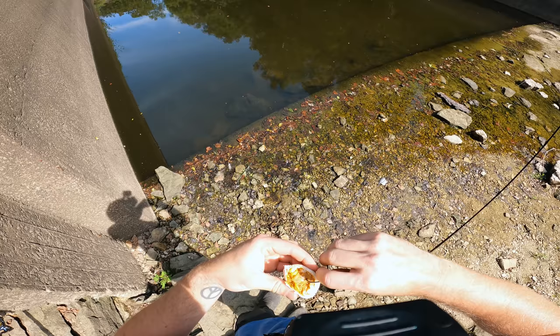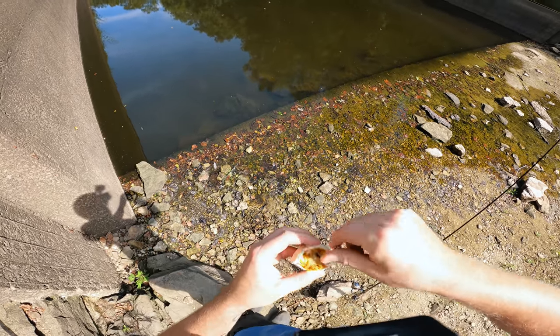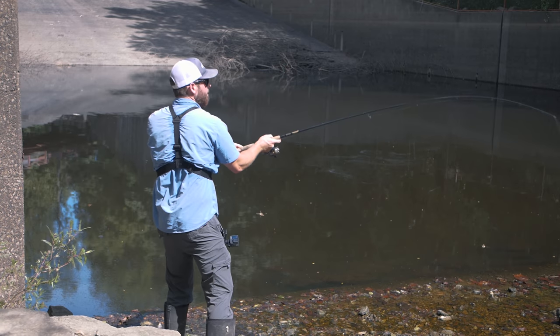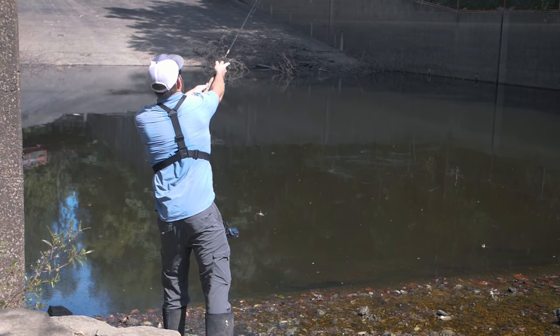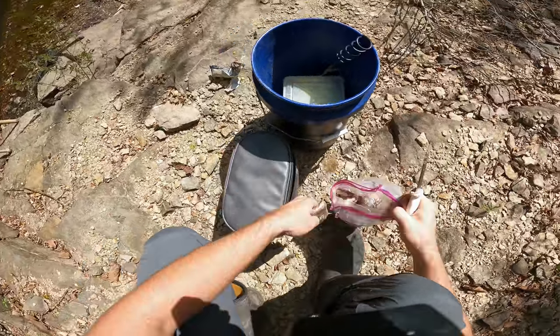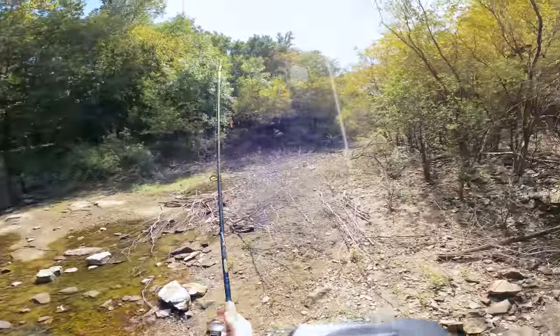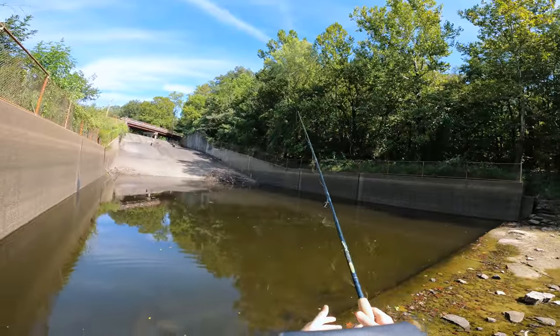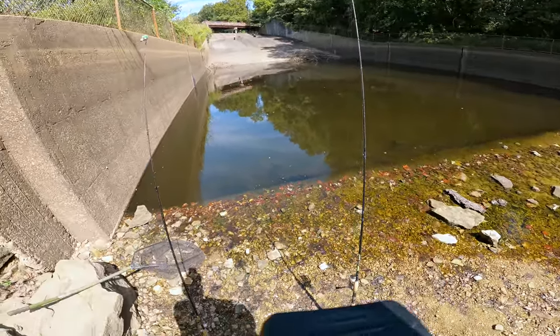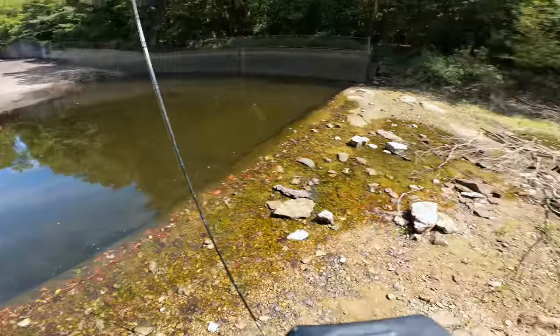Okay, I'm a little nervous. I don't know if this is going to stay on the hook. All right, let's make a nice, gentle cast. Here we go. Okay, I think it stayed on the hook. I'm actually seeing signs of fish. I have no idea what species of fish. Hopefully, we'll be able to find out.